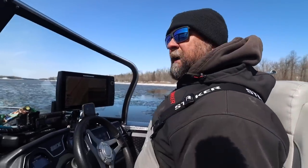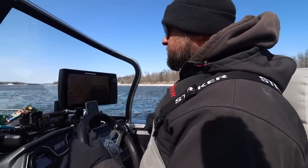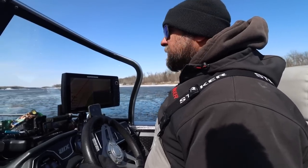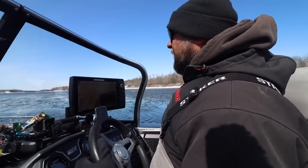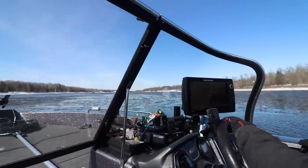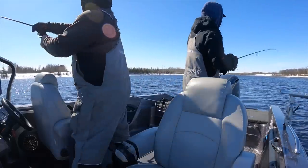What's crazy is Monday, I was out here and it was wide open. So this is just overnight refreeze from the overnight lows. So there's no real solid chunks, it's just spotty. We'll have to find a place to slip our jigs through. Yeah, it looks like these five boats ahead of us have found some open water, so we might slip through there. Fantastic. There you go. That looks good.